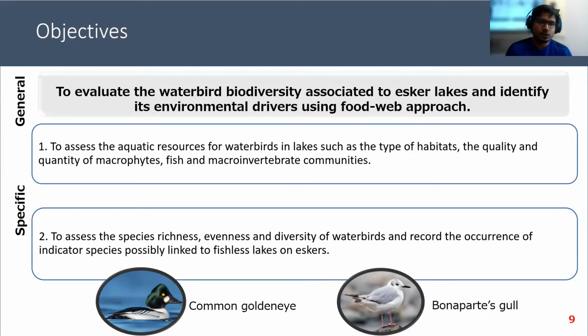Our first specific objective is to assess the aquatic resources for waterbirds in lakes, such as type of habitat, quality and quantity of macrophytes, fish and macroinvertebrate communities. Our second specific objective is to assess the species richness, evenness, and diversity of waterbirds, and record the occurrence of indicator species which can be linked with fishless lakes on eskers.